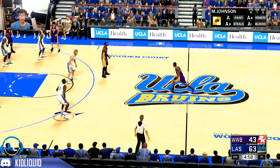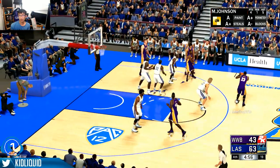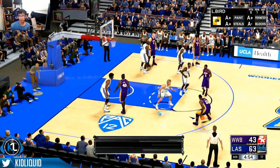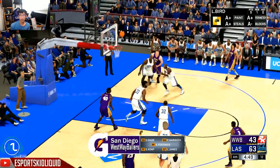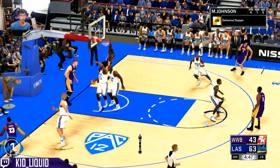San Diego trails by 20. Taking a look at San Diego, they've got LeBron James. Maravich is out there with Dwayne Wade. Then it's Kemp, and it's Porzingis in the center position.